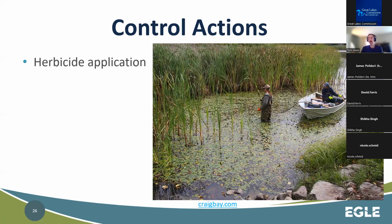The main way that Michigan has been working with, at least the group I'm in, has been working with frog bit, especially in denser, larger populations, is with herbicide applications. They're much quicker to do than a hand pulling event. It's a much smaller number of people. I don't personally do the treatments ourselves. Our EGLE doesn't do the treatments. We contract those out to contractors, herbicide applicators, but it is very effective.